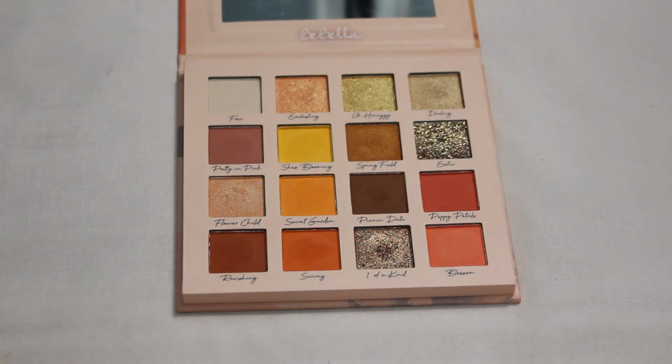Like I said, I have been looking for an excuse to use this palette as it has been a little neglected this year. So I'm very excited that it got drawn in, and I feel like this is a really good end of summer, beginning of fall palette. So I feel like this month is going to be just the perfect time to use this.